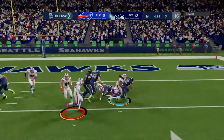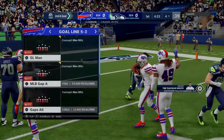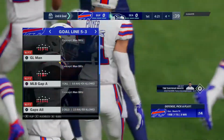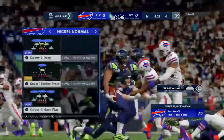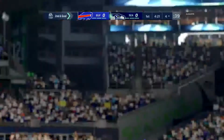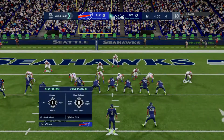They'll try to run with Carson. And he's maybe going to get this back to the 4, but that's about all. Taken down. No gain on the play that time, and it sets up 2nd and goal. Leads to 2nd and goal at the Bills' 4-yard line. 2nd and 4. 36 power.